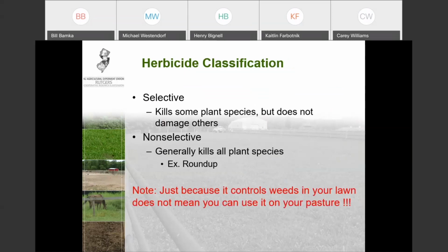Also know, if you're going to use a weed killer, whether it's selective or non-selective. A selective one will only kill certain species. A non-selective would be something like Roundup, which kills everything. And the big note I have on here, because I run into this a lot: just because a herbicide will control weeds in your lawn does not mean that you can use it on your pasture. There are specific reasons. We actually have to do feeding studies and get things labeled. So don't ever take that weed and feed that's in the shed that you use in the front yard and throw it across your pasture.